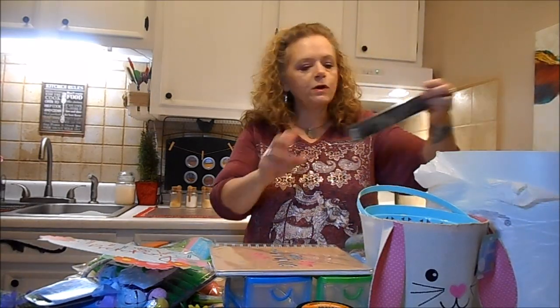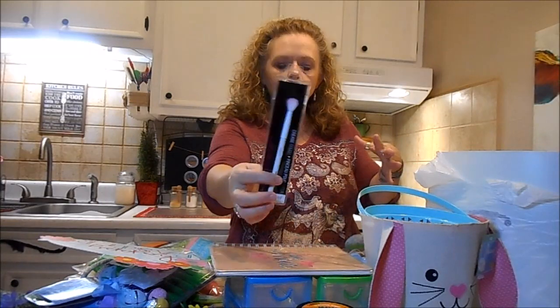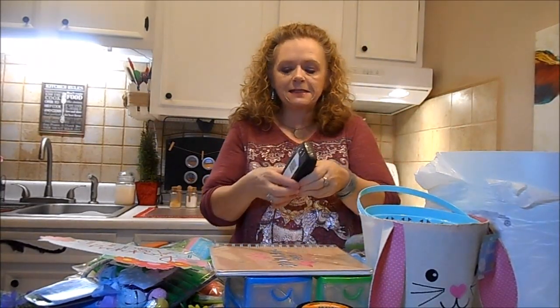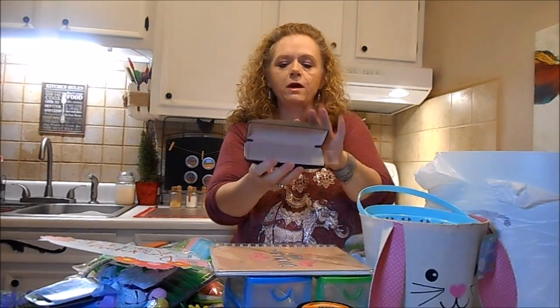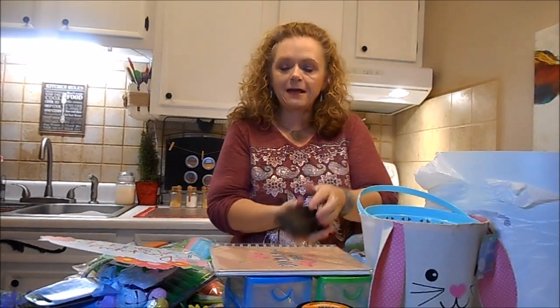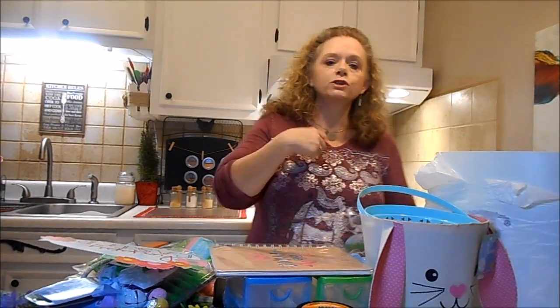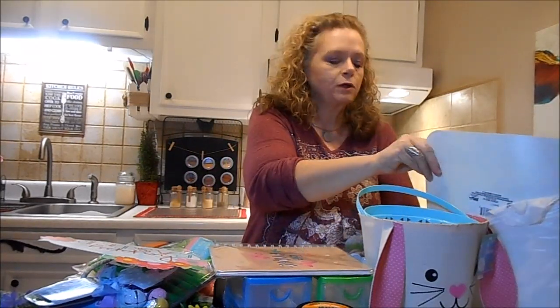And I got another Wet n Wild makeup brush. I love these little makeup brushes. They're only $1. You can't beat that. And I got a glasses case. I just got new glasses, and I'm trying not to get these ruined. So I'm going to try to remember to keep them in the case. I have a bad habit of just throwing them in the console in the car, just throwing them in my purse, and then they get all warped up, and I look crazy wearing them.